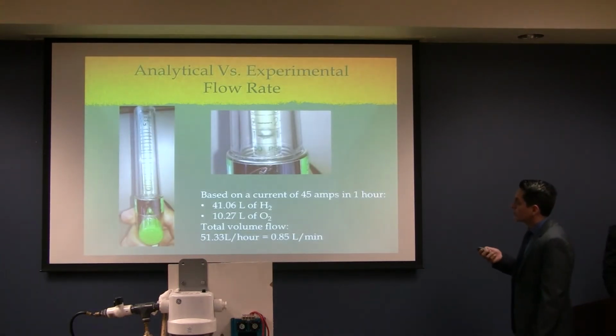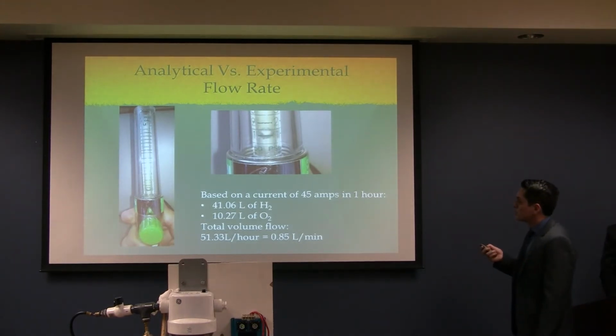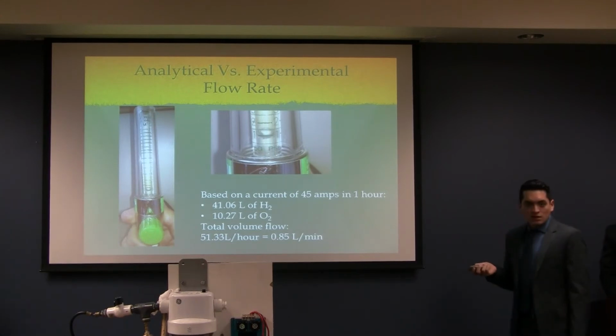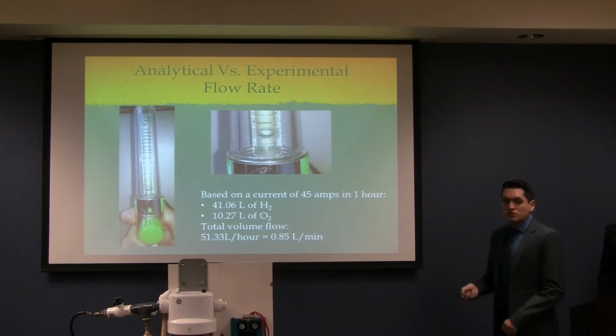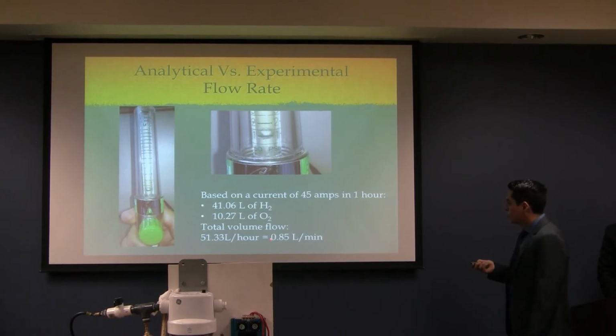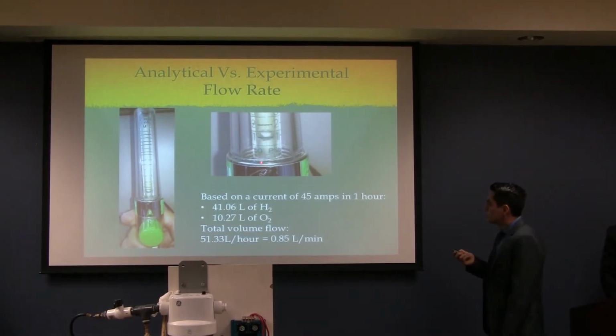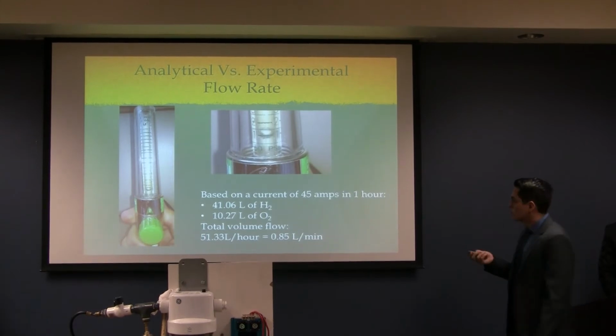Another thing we wanted to take care of was to see if the airflow coming out of the generator was accurate. So we got the airflow meter showing about 1 liter per minute coming out of the generator. Also, we found some equations online that quantify the process of electrolysis and how much volume of gas you get out of the process. Here we get about 0.85 liters per minute. Sort of similar, and we can attribute this error to the difference in density, because this device is made to measure air. And clearly, we're not just running air; we're running HHO gas.